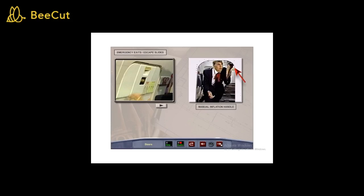There is one dual-lane escape slide stored in a fuselage compartment near the trailing edge of each wing that will automatically deploy when an overwing emergency exit is opened. The slides are always armed. However, if the slide fails to deploy, a manual inflation handle located in the upper left corner of the opened emergency exit window can be pulled to manually deploy the slide.